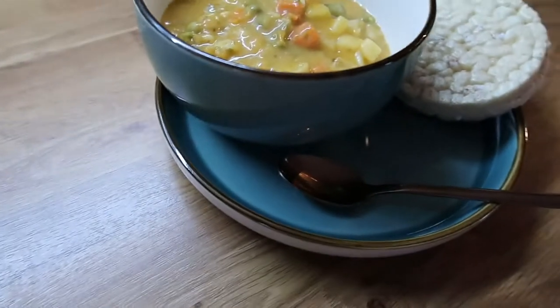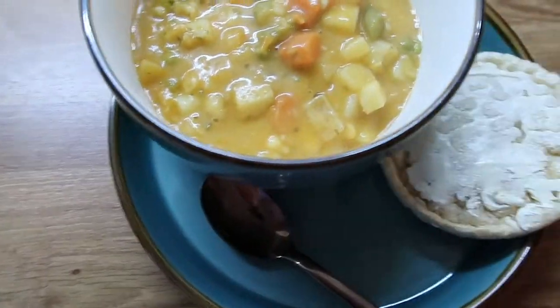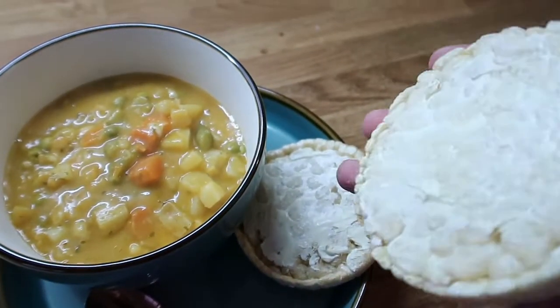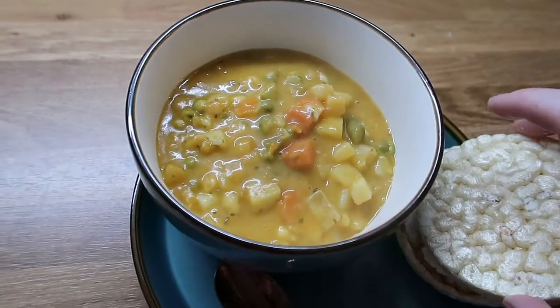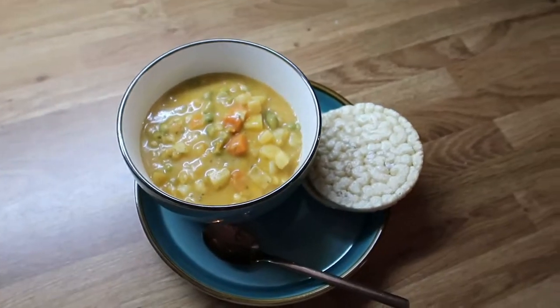Okay, so I'm gonna make this now. So here we have the finished result. A lovely big bowl of soup and my 2 rice cakes. As you can see, it's a very, very thin amount of spread on them. So yeah, I'm gonna go and enjoy this now.